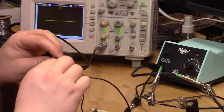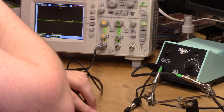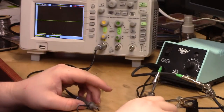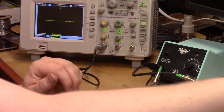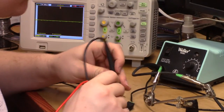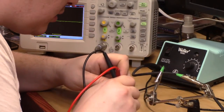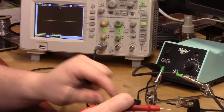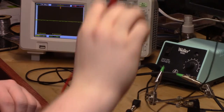It doesn't seem to be doing anything. How about now? Nothing, huh? Not a dang thing. I wonder why that is. Let's do some sanity checking. Is there voltage, first off? 5 volts there. No 5 volts there. Okay, now it's possible this Electret either needs higher voltage or is dead.